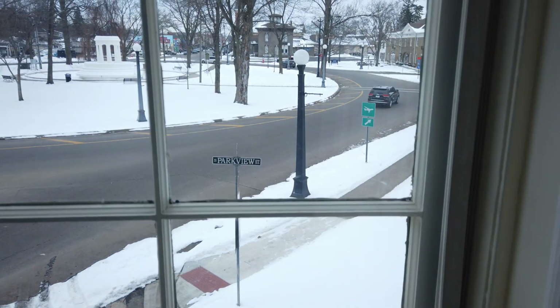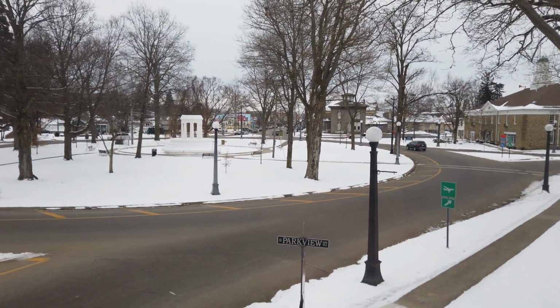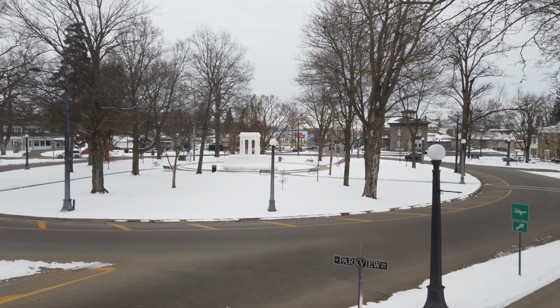And if you look right out this window, it's going to get bright for a second. We have a nice view of downtown Marshall. Right there is the fountain.